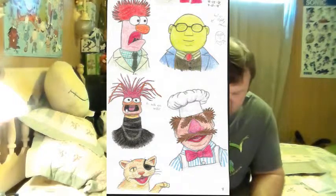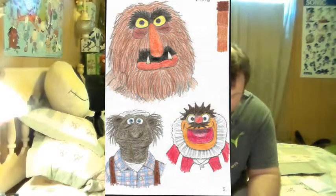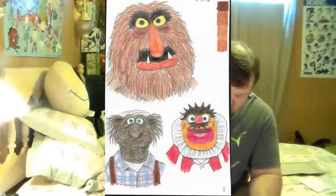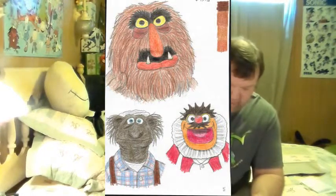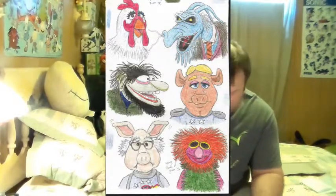He has some pencil colors up on the sides of these colored drawings that he's done to show whatever colors he used. Sweetums, Beauregard, and Luzinger. Camilla, Uncle Deadly, Crazy Harry, Link Hogthrob, Dr. Julius Strangepork, and Mahna Mahna.